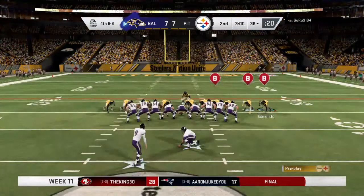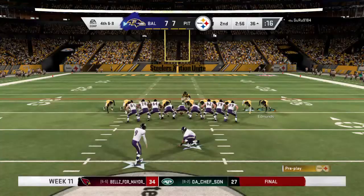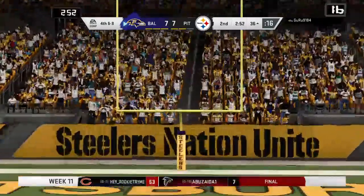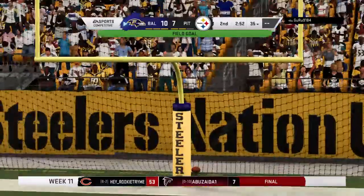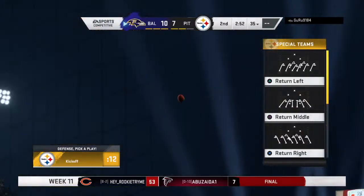So on 4th down, here's the Ravens Pro Bowl kicker Justin Tucker out onto the field. It's a 53-yard attempt, and this will split the uprights. It's right down the middle, and they take the lead here now at 10-7.